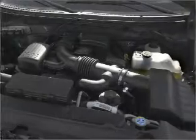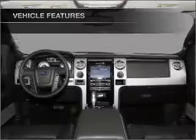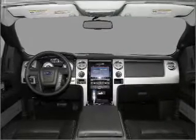Brake safely with the anti-lock braking system. Plus, enjoy these notable features that are included in this vehicle. Power windows, power steering, power mirrors, an adjustable tilt steering wheel.